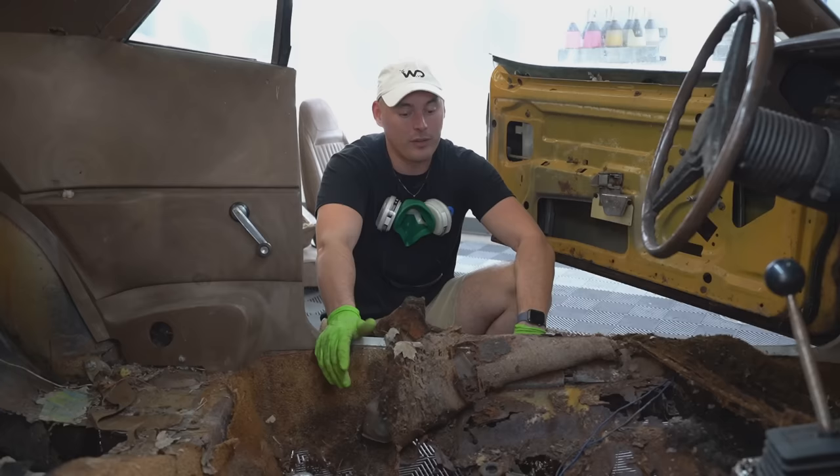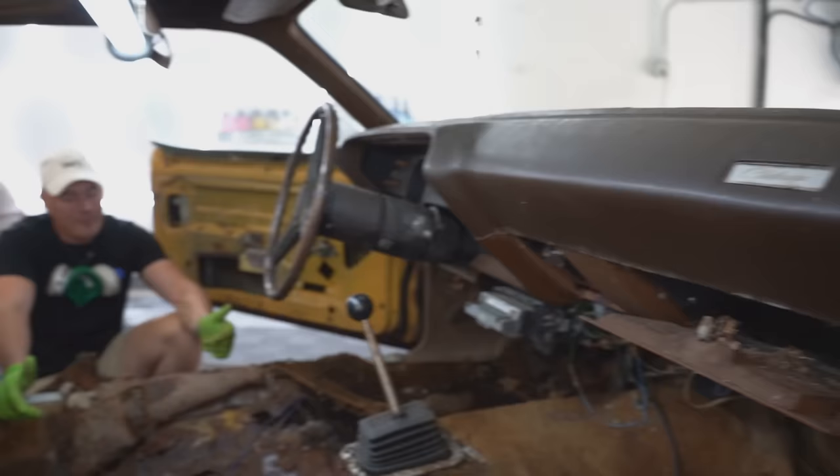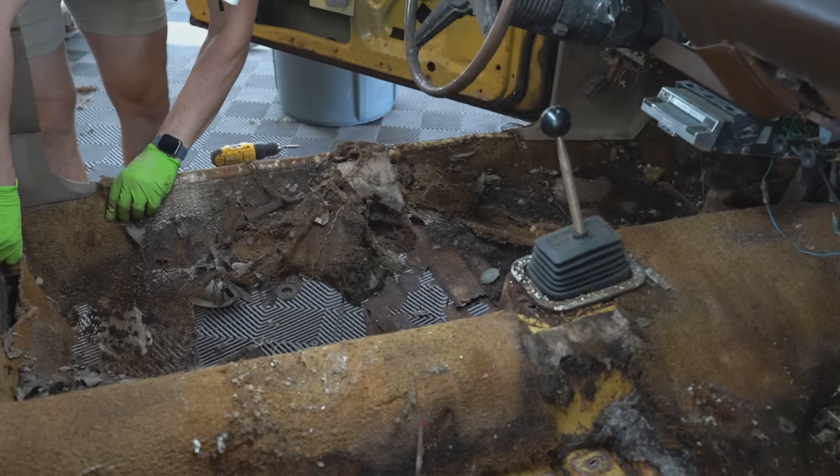I guess we're gonna have to get in the car to clean the dashboard, which is actually still in decent shape, and clean up these quarter panels. But you know, realistically, this car is probably gonna end up being a donor to other Challengers to help get them back on the road. Oh man, I did not realize it was this bad.